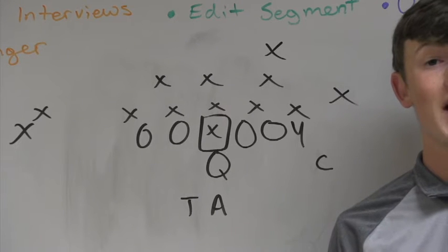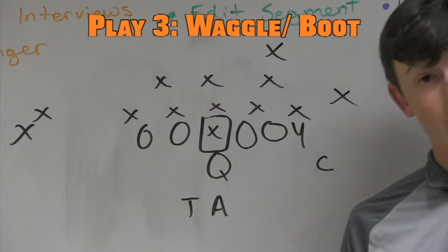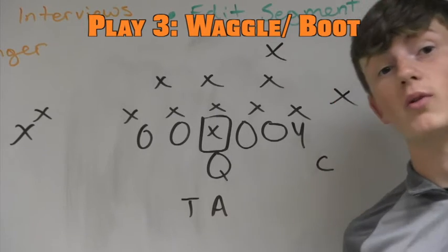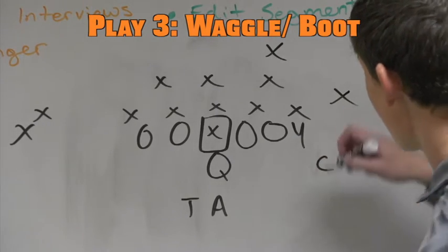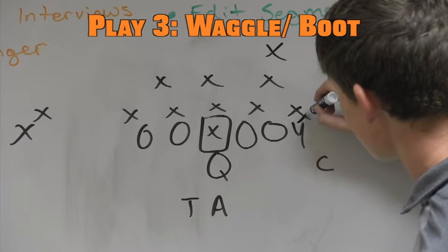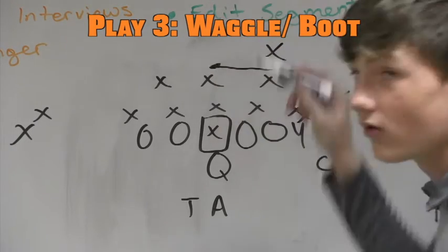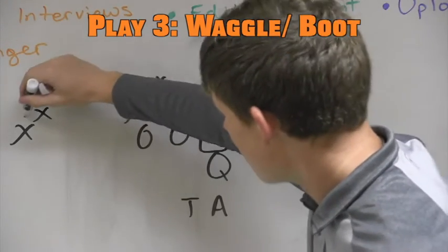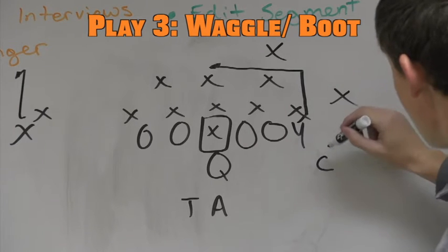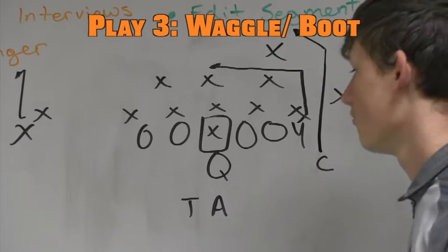So now it's time for the only pass play that they run out of this set, and it's going to be called waggle. For those of you who don't know what waggle is, it's just quarterback boot. A bootleg is whenever the quarterback rolls out, fakes it. So what's going to happen is right here, your tight end, he's going to outside release this defensive end, run up, and he has across the flats. Boom, coming back to the left side where there's nobody. And then your X, he has a 2 route, which is just a comeback. Pretty simple. And then your flex wing guy has a post.